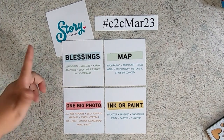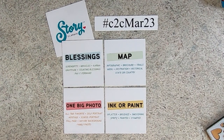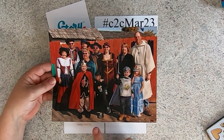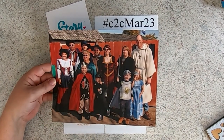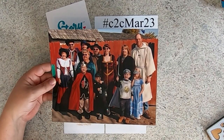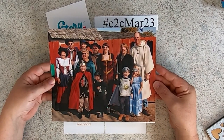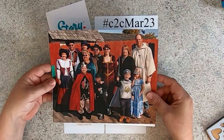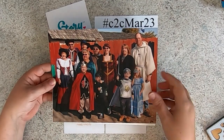Our drawings this month were blessings, map, one big photo, ink or paint. I went through my photos, and I don't have a lot of one big photos, but I do have this one, from when my cousin was getting married. This is basically our whole big family. I have an uncle on my dad's side and two cousins over there, but I don't really know the cousins as adults. So this is our family. We may not be big, but we are definitely mighty. This is my one big photo, on his wedding day. They got married at the Ohio Renaissance Festival. So that's definitely a blessing.